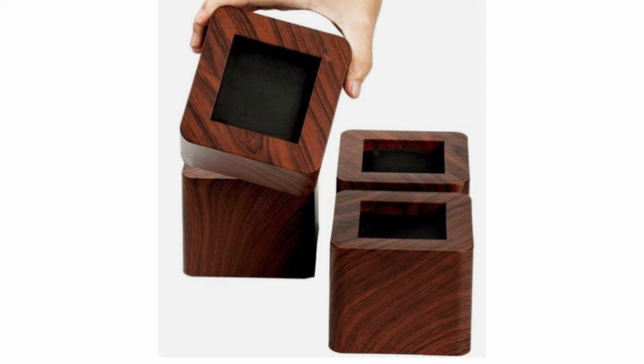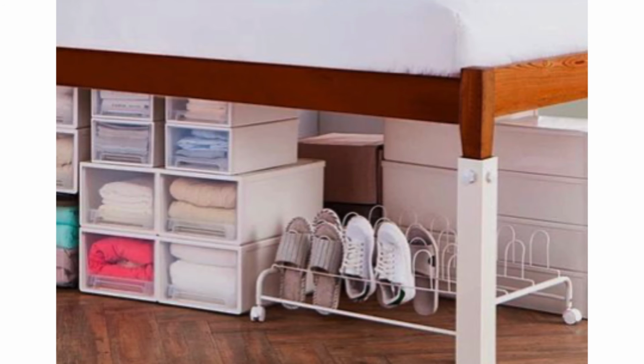This is an idea of what you want the bottom of your bed to look like. You want the underneath storage area to be organized so that when you're in a rush looking for something, you're not scrambling around to find your things.